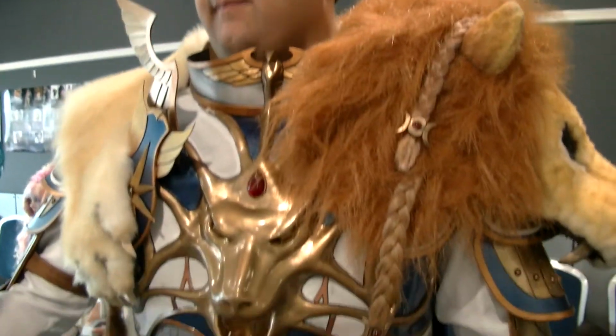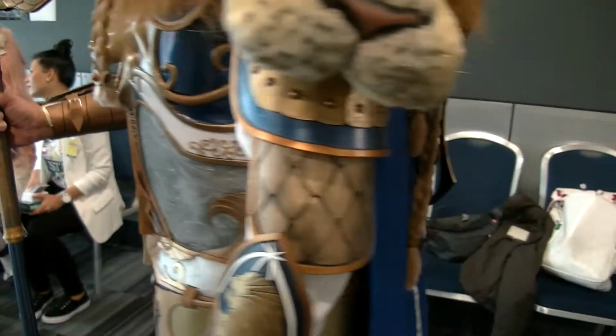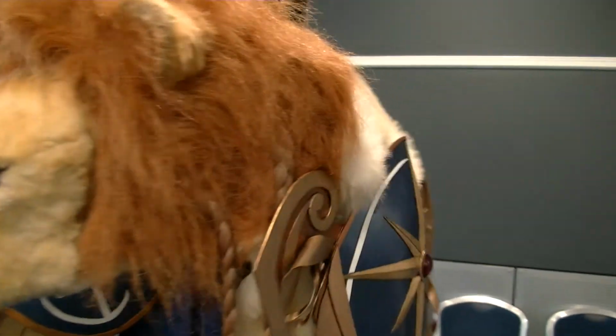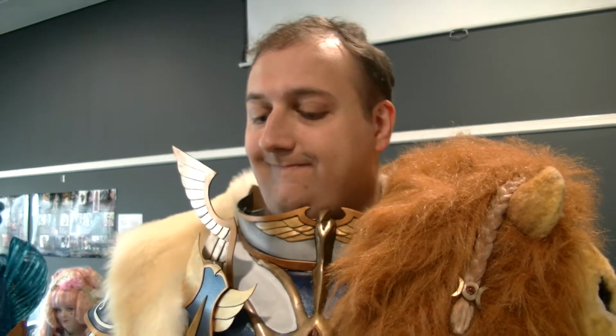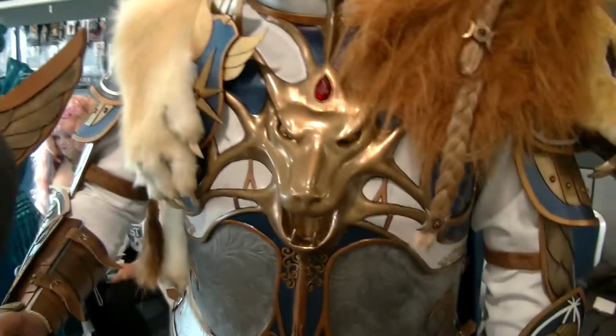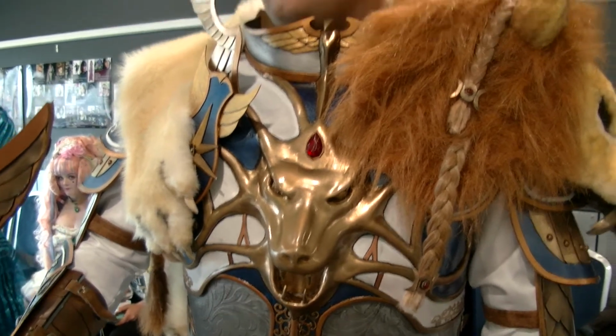And so what did you use for the armour? Is it Worbla or foam? No, it's PVC. PVC, okay. And resin for some parts, like this. Okay, and did you cast this? Yes. Do you mind if you just turn around so we can get some of the detailing? It's fantastic. So what's your favourite part of the costume? The breastplate, because there's a lot of details on there. And I like the lion head here.